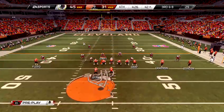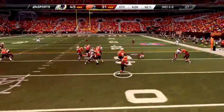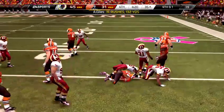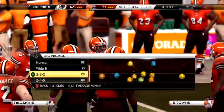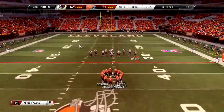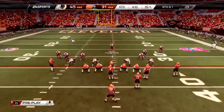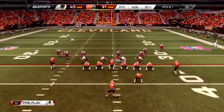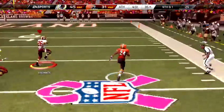They face third and eight after failing to connect on that last pass play. They hand it off to the running back. He's headed right. He's brought down. That's going to bring up fourth down. Nickel formation here for the defense. Trying to overpower him. Here's the run out of the strong eye.